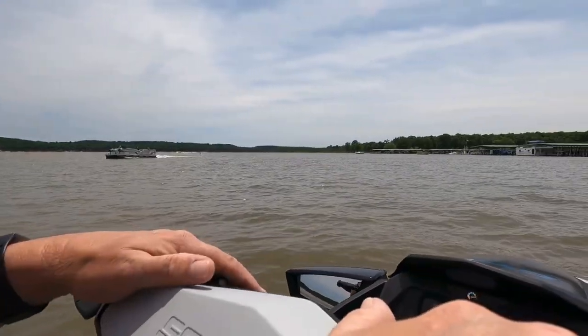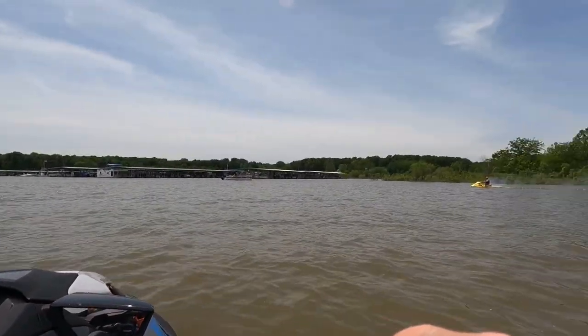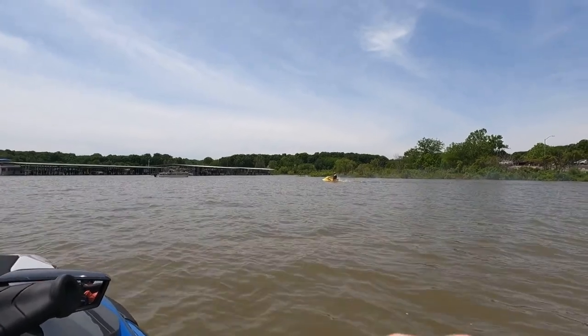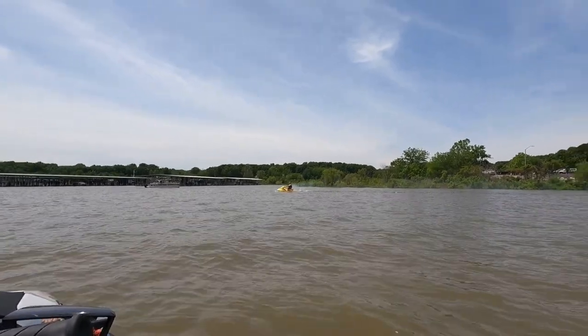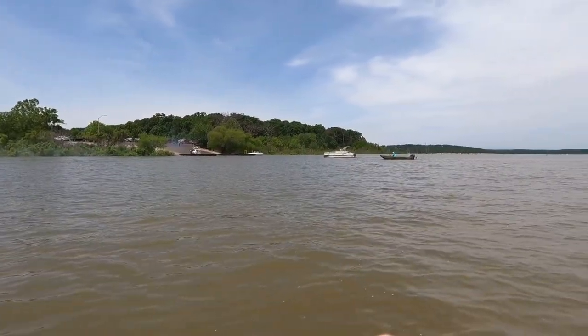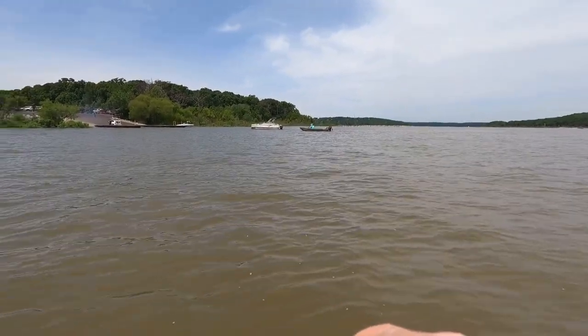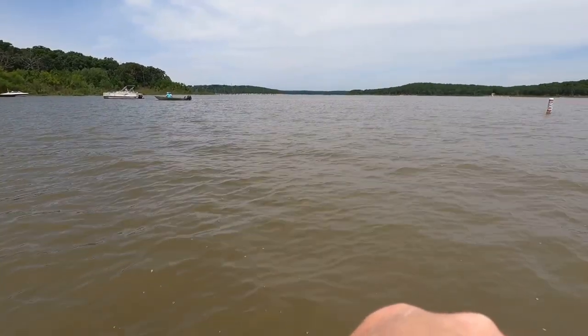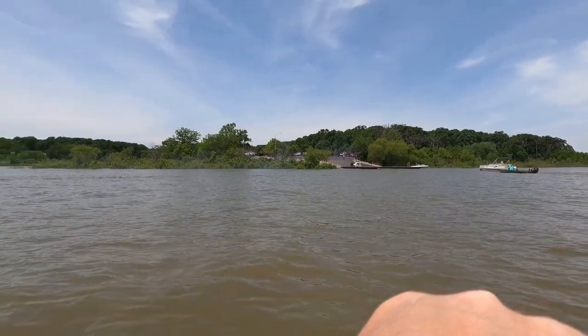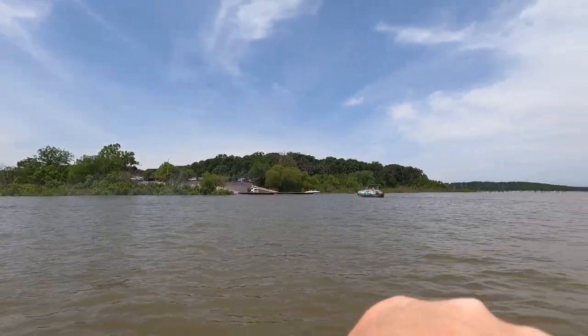There's another marina. There's an old one. We came through some rough water in the main channel just now, but it was fine. We made it. Brian's skilled. Yep, there we are. They got another ramp here.